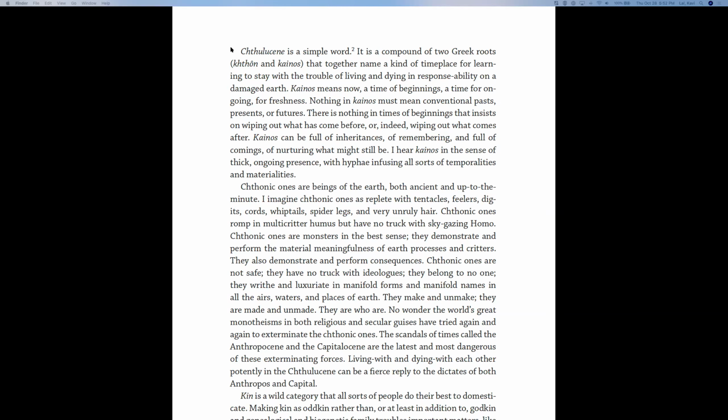Cthulhucene, is that the way you say it? Is a simple word. It is a compound of two Greek roots, khthon and kainos, that together name a kind of time place for learning to stay with the trouble of living and dying in response-ability on a damaged earth.